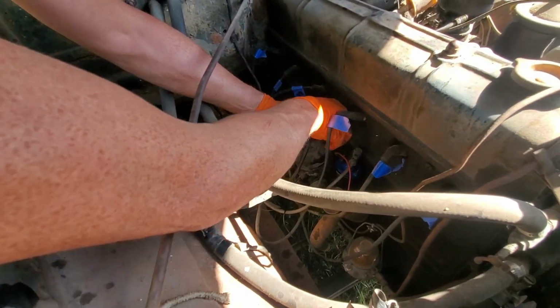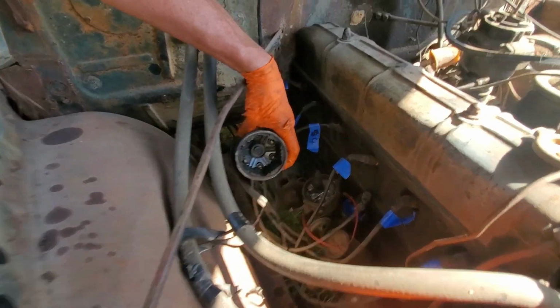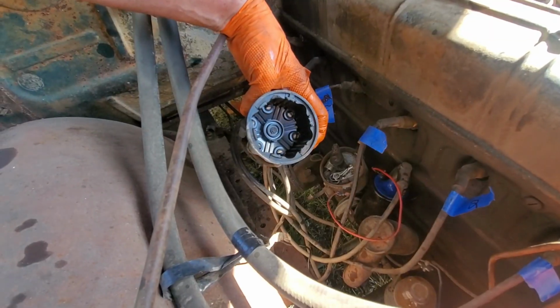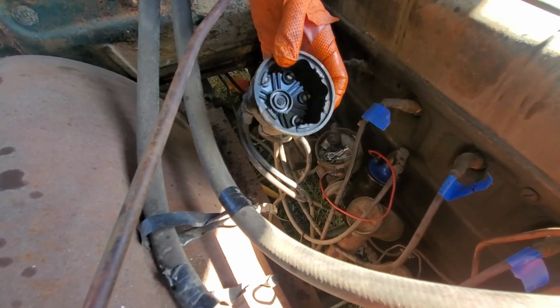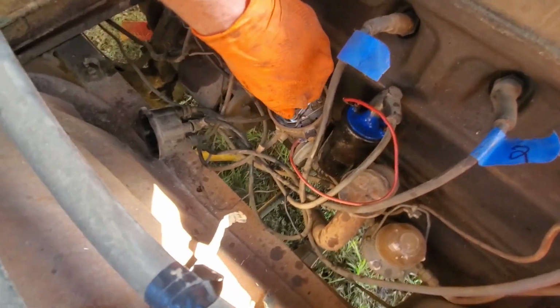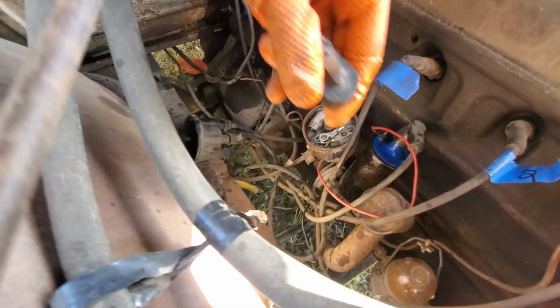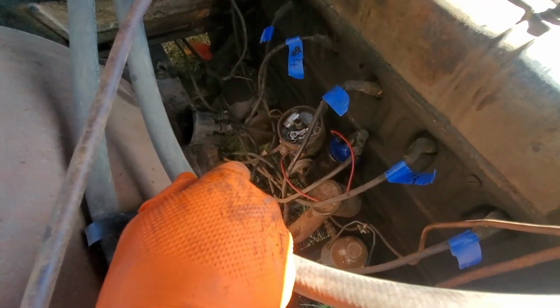Distributor is next. I always like looking underneath this cap. It's a good quality cap, but look at that button. Yeah, is it gone? Yeah, it's worn out. I don't even see it. It is worn out. Huh. What else is on? Let's check the rotor. The rotor's old. Not too bad, just old.